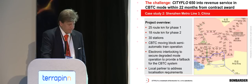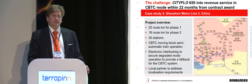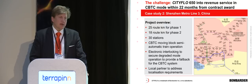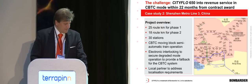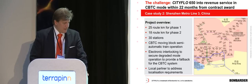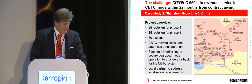Okay. The next one is Shenzhen. In Shenzhen, we were working together, of course, with the Shenzhen operator as well as our Chinese partner. It's a 25-kilometer greenfield, 25 route kilometers for phase 1, 18 for phase 2.